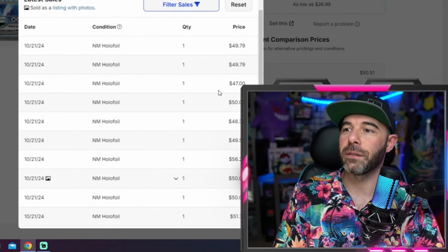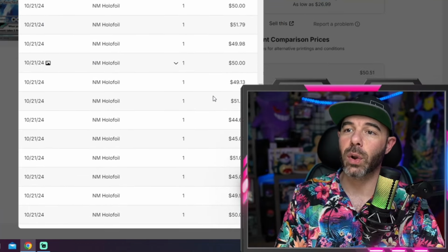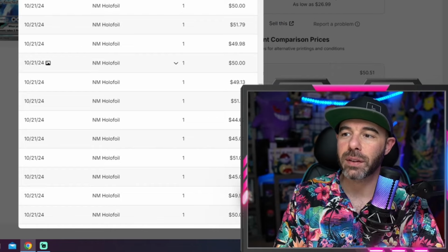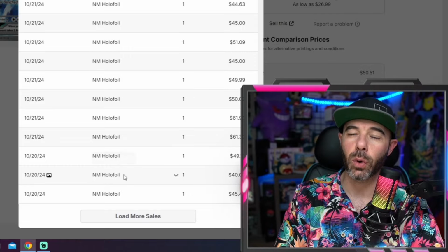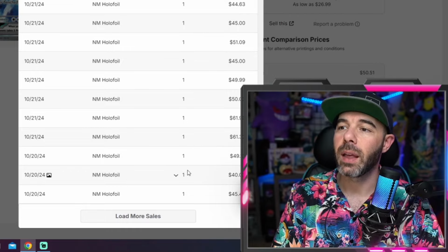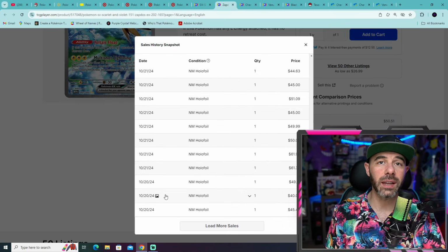Most of them are around the $50 range, 45 to 50. It looks like pretty consistently throughout the course of the last day. Earlier today, you got one in here for 45, but again, 45 to 50 or even 55 for these cards pretty much all day. You had one that sold at 40. Not too sure if that was a near mint holofoil that was miscentered. Could have been a really poorly centered copy, but still considered near mint. A lot of times if they're providing a picture, it's to show you a defect on the card, or if it's Japanese, one or the other.